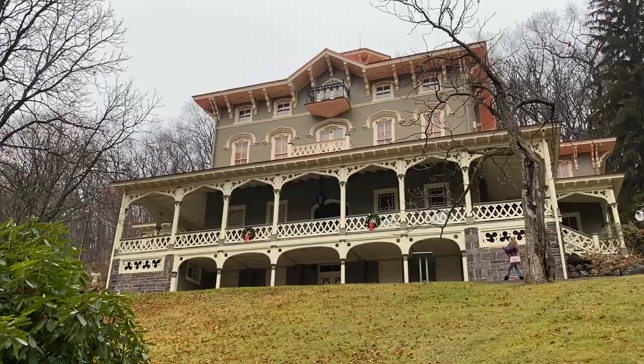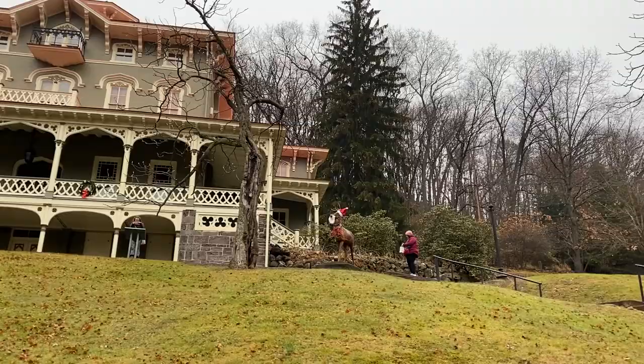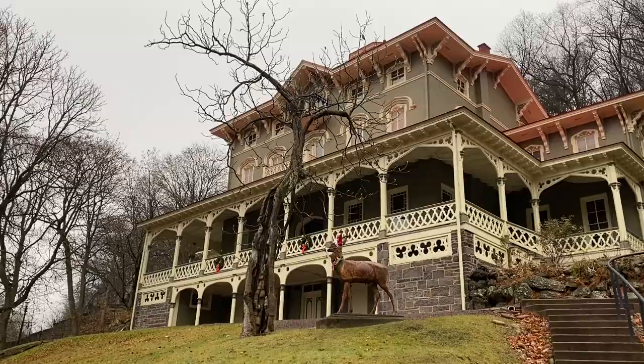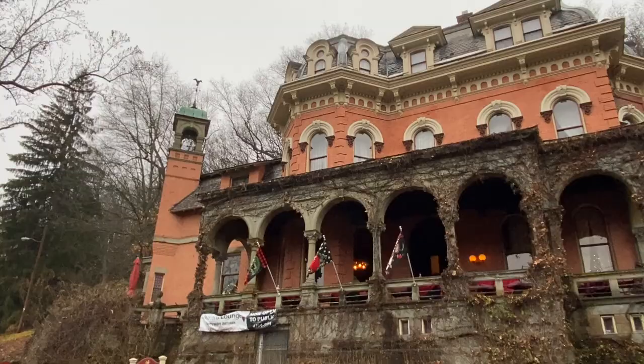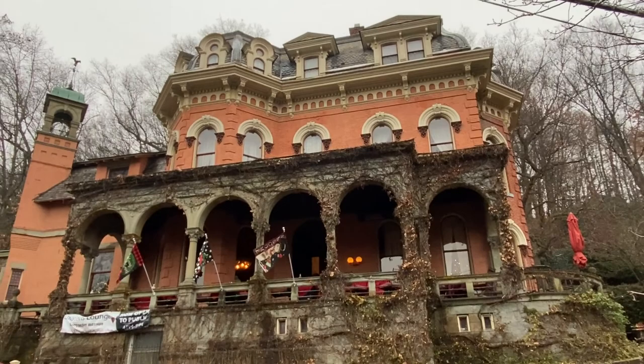Now this right here is actually the Asa Packer Mansion. And then right over here is the Harry Packer Mansion. So here is the Harry Packer Mansion, the inspiration for the look of the Haunted Mansion in Disney World, Florida. What do you think? Do you see any similarities? Let me know.